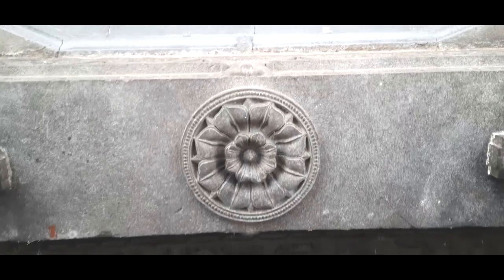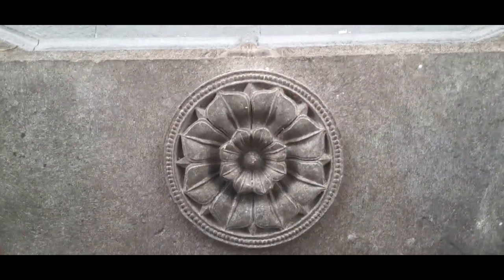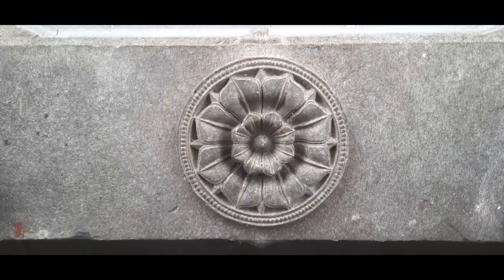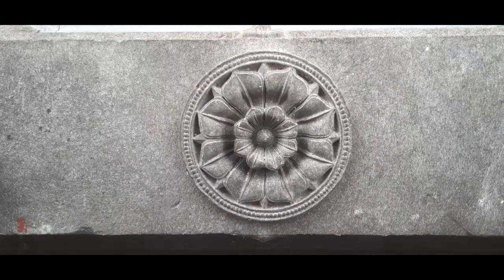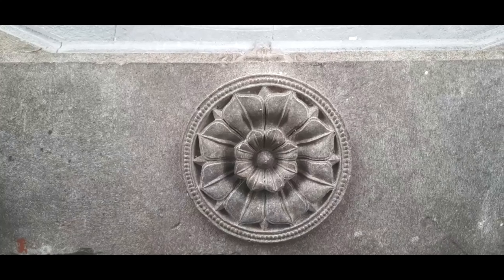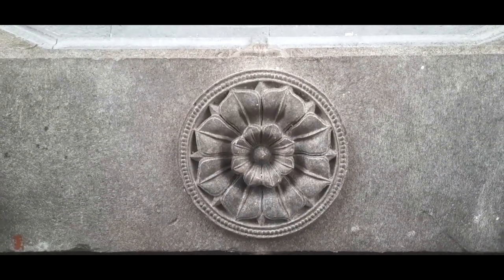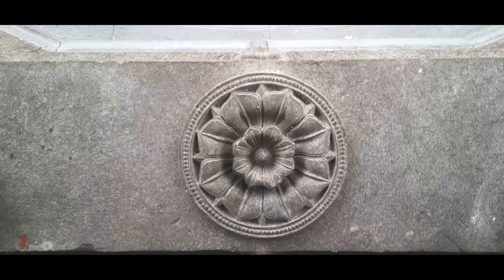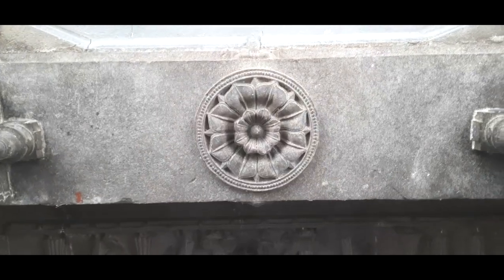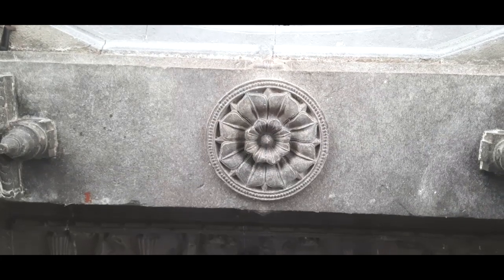At the horizontal pillar of the Antarala, I found this beautiful carving of a blooming lotus flower. This blooming lotus flower is generally seen in ancient temples. And the uniqueness of this blooming lotus flower is that it symbolizes the universe. As the universe was created from the singularity, the same analogy is represented through this blooming lotus flower in this carving.